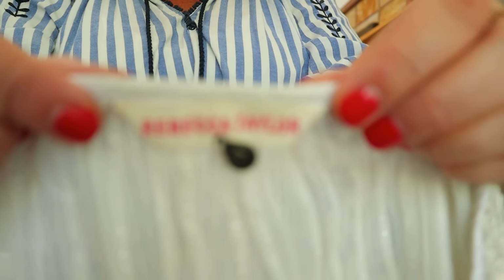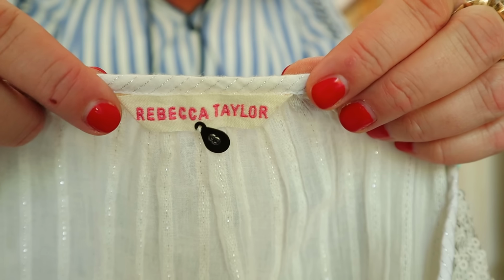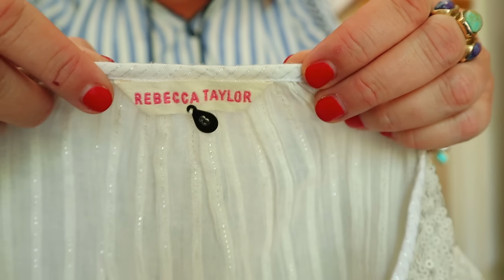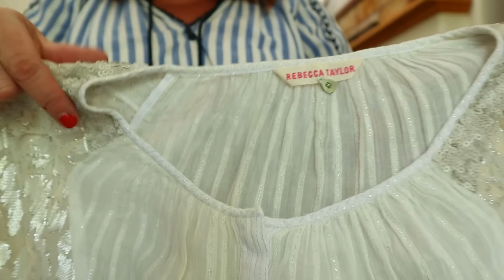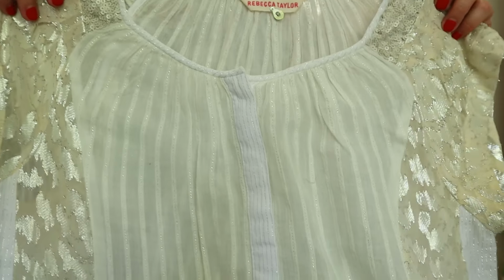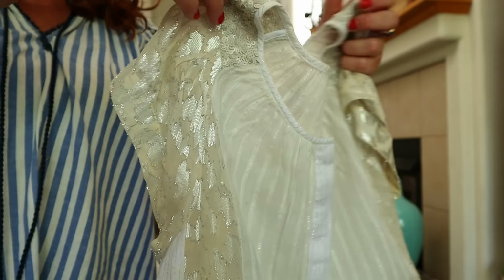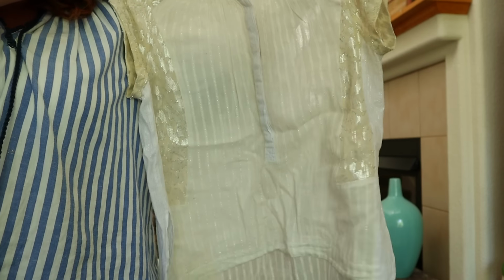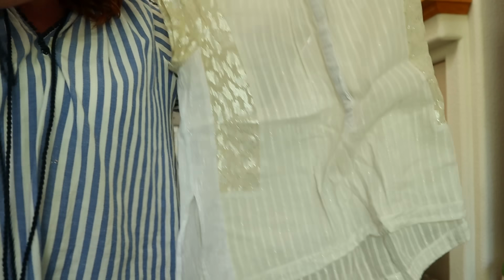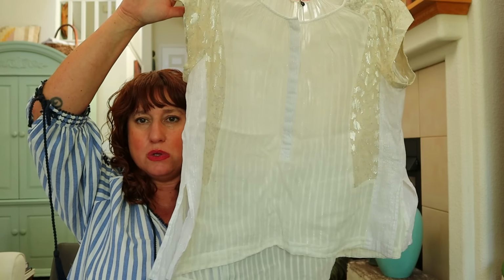This is a very expensive brand. It's Rebecca Taylor. I personally love their pieces. And I usually say it's another one that doesn't usually sell fast. It's very expensive retail. This is a size 8 on that little charm. And this is a very lightweight gauze thin top with kind of a cap sleeve that's got sequins and metallic. So I usually love all the keywords in here that are like peasant, gauze, romantic. It's almost sheer, it's so light.